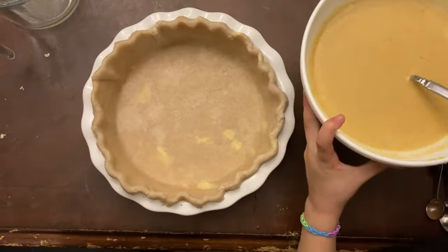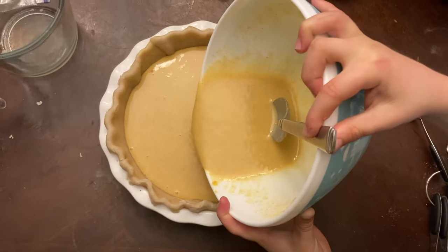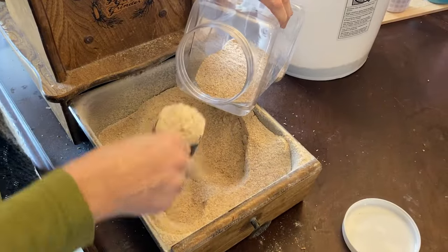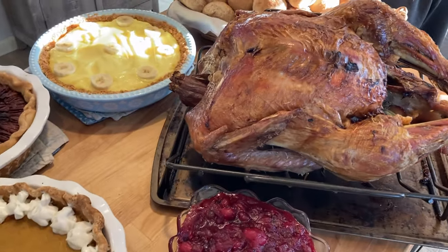We made pumpkin pies with pumpkin puree that we produced on our homestead this year. We pulled out the wheat grinder and home ground some wheat to make rolls for Thanksgiving. So we had a great Thanksgiving feast, feasting upon the bounty that our homestead created this last year.